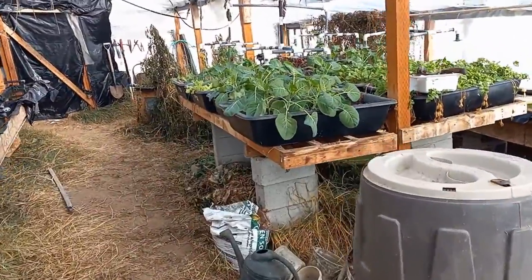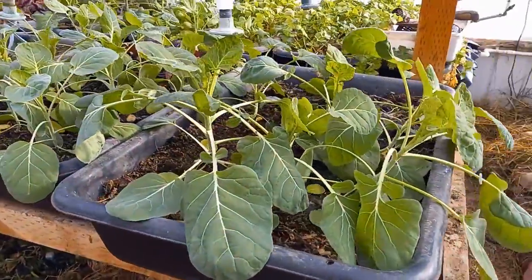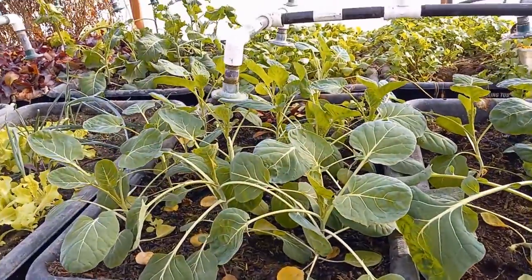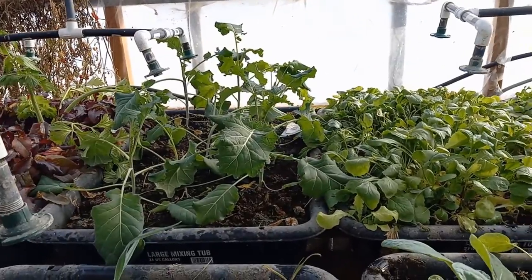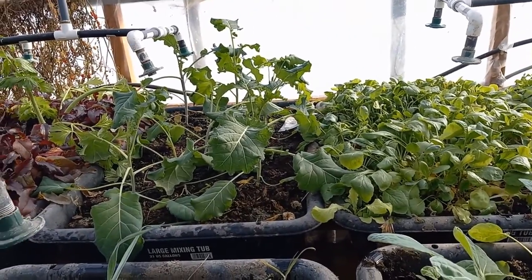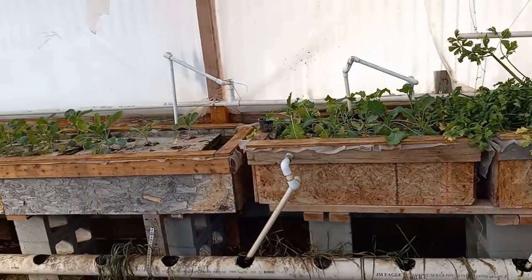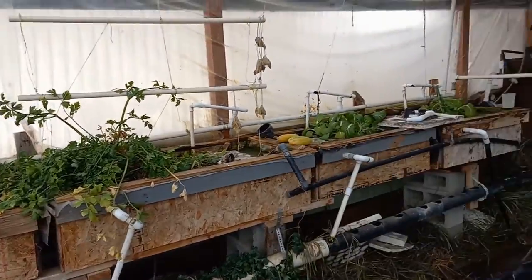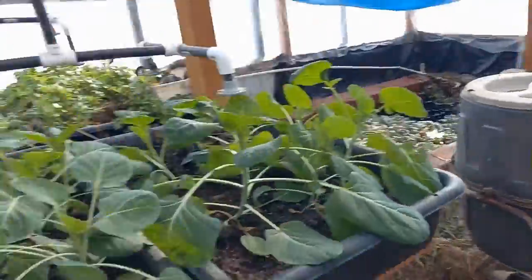Okay, so let's see how the broccoli and the cauliflower are doing. See, they're still doing pretty good, even though it got rather cold in here last night. They're doing quite well. And I think that's broccoli over there or something. Anyway, doing pretty good. And there's some over there. As you can see, they're all doing quite well. So the greenhouse is going through the winter. This is interesting. It's amazing.